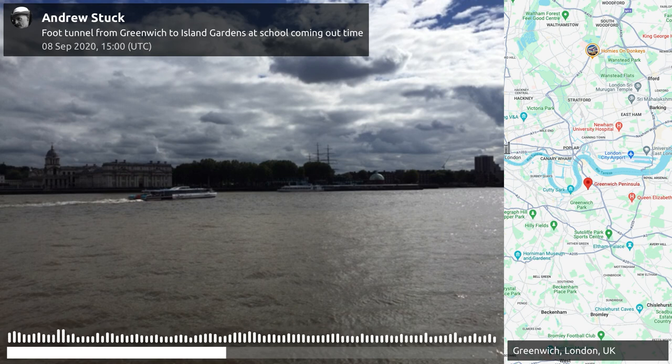I'm getting close now to the lift shaft on the Island Gardens side, the north side of the Thames. Owing to the pandemic, the lift is closed. It's one of the most capacious lifts in London. So we climb the stairs.